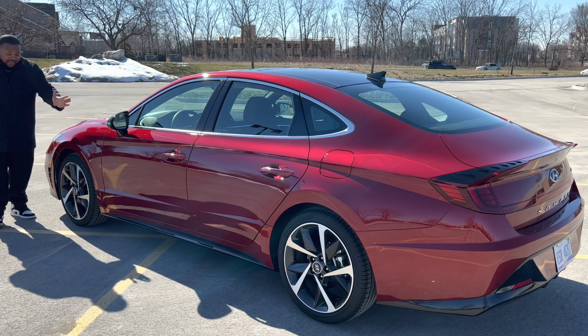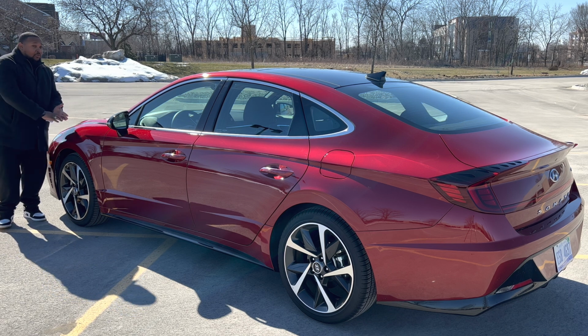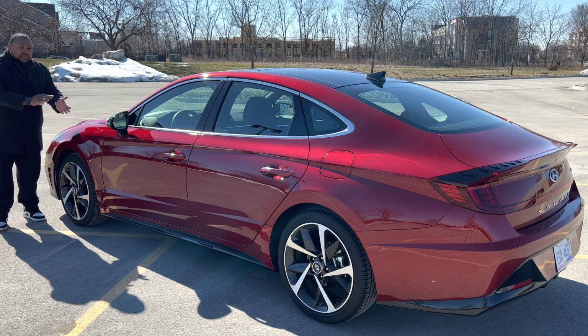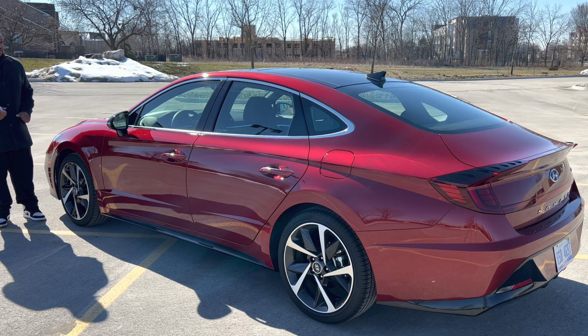But yes, like I mentioned, 18-inch wheels are stock on the N Line and on the SEL Plus that I have here. You can upgrade to 19-inch rims when you get the Limited. I really hope I have that right. But on the SEL and the other trim below it, you start with 17-inch rims with a really thick tire. It looks terrible, but this is a nice fitting set of wheels on this car. Looks absolutely beautiful.